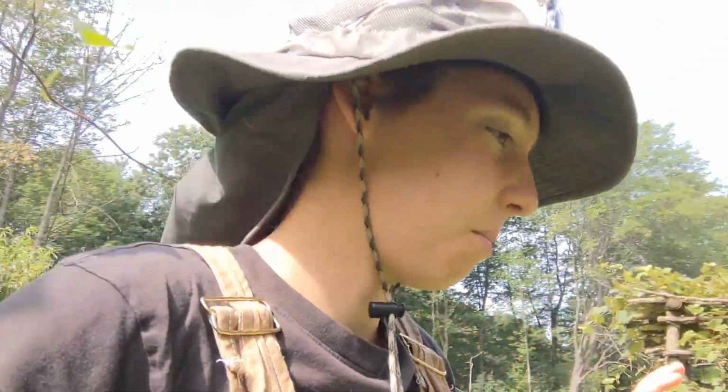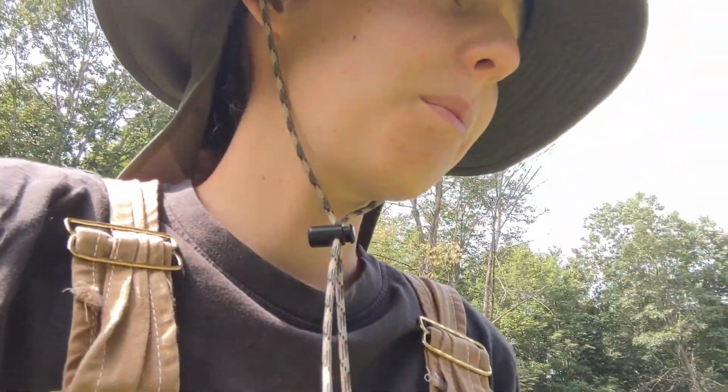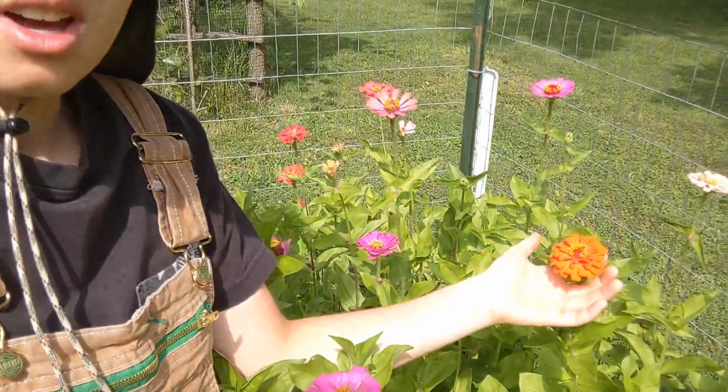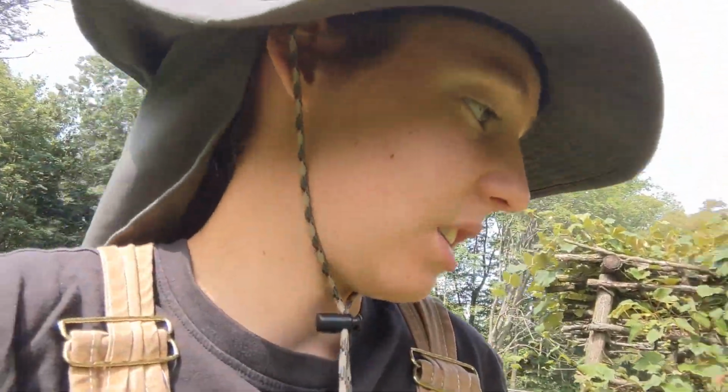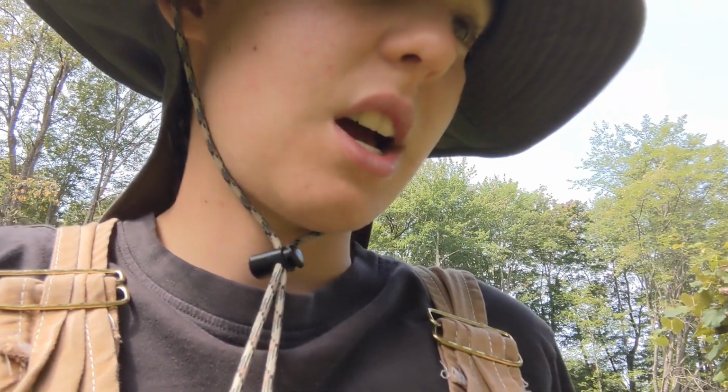So in our first row, get through the jungle, we have our zinnias. I'm a big fan of these this year. I've never grown flowers before, ever. This is my first time growing flowers. And you can see there's a lot going on in here. I'm really, really impressed with these zinnias. They're pretty, and they produce really well. And I'm pleased with that because they're really easy.